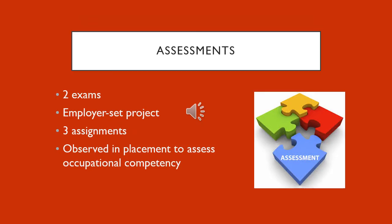The qualification is formally assessed by 2 exams, an employer-set project and 3 assignments, which are all externally marked by the awarding body. You'll also have regular visits and observations from Deborah, our workplace assessor, where she will assess your practical skills when working with children in order to achieve occupational competency and to gain a licence to practice.